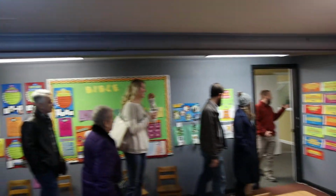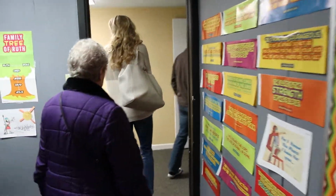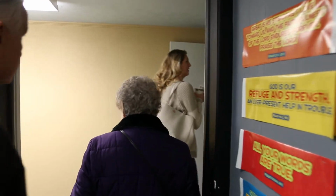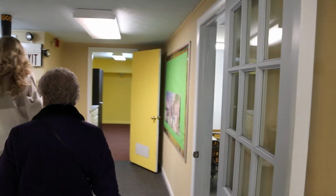As we make our way into the hallway, you can see the other classrooms, and there is a bathroom down here, which is great too. And so we're going to make our way back up the stairs, and I'm going to pass you off to David. Watch out for the heating and air duct.